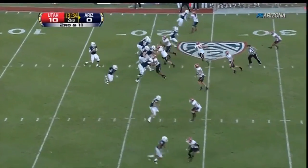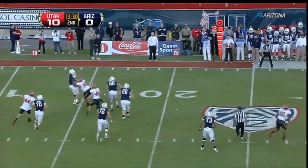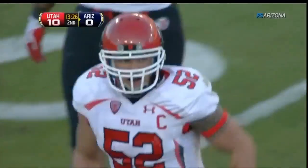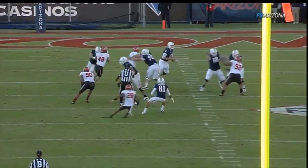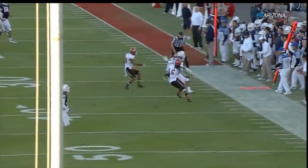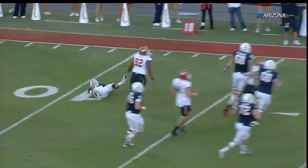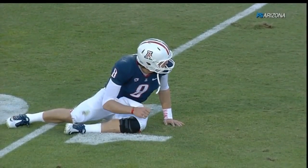Under a lot of pressure, gets it away, and it is picked off. And it's Matt Martinez, the linebacker, who made the great play for Utah last week against Oregon State. Martinez does a great job here. He's having one heck of a game. He finds a receiver, finds an open space to hang out in. Nick Foles' error here, trying to do too much, feeling too much pressure that maybe his offensive line isn't performing. Nick, stay within what you do. Don't try to make too much happen.